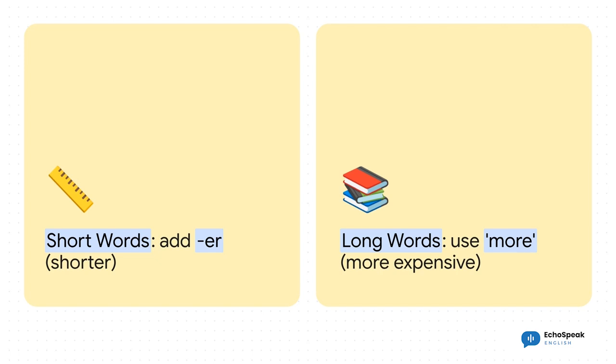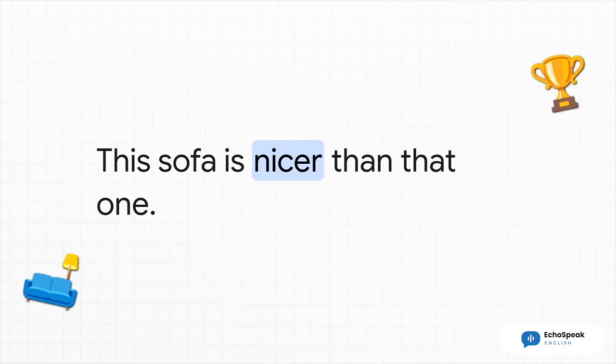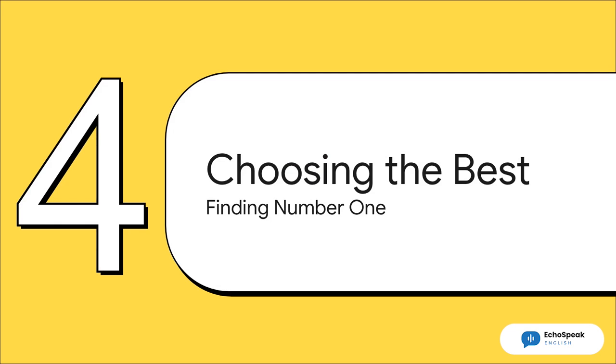Okay, easy enough. But what about longer words, like expensive? Great example. For those longer words, you don't add anything to the end. Instead, you put the word more right before it, so it becomes more expensive. All right, I think I've got it. So I'm looking at these two sofas again, and yep, this sofa is nicer than that one. Decision made. Adding it to the cart. Awesome! Your apartment is really coming together now. So, next up, the TV.